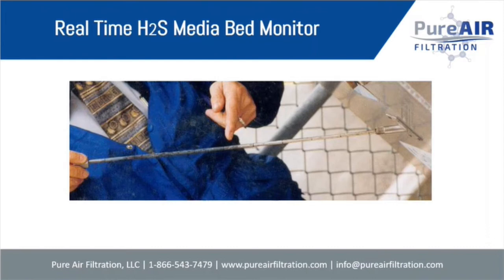So if you talk to the other guys who are out there, who are the fiberglass tank guys who just put carbon into their fiberglass tanks, you'd say, well, first, how long is this going to last? And then second of all, how do I know when to change it out? And they'll be like, well, when it starts to smell, change it. Okay. Well, that's not the most productive thing in the world.